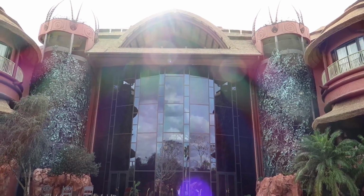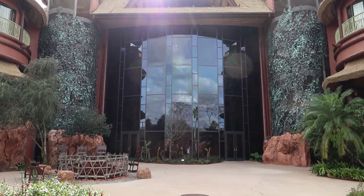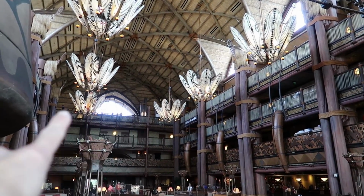A couple of them. Now that we've seen a few animals, I think it's time to head over to Kidani and see what they have to offer over there. One last look at the main lobby and that large, large window at the back end of it before we head over to Kidani.